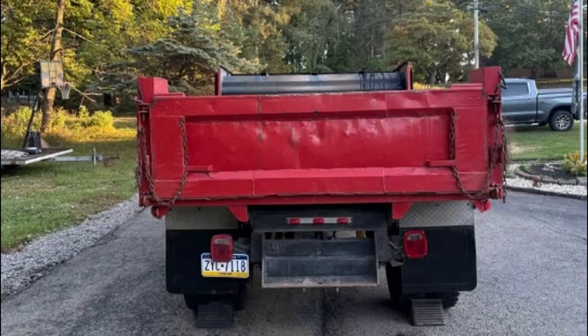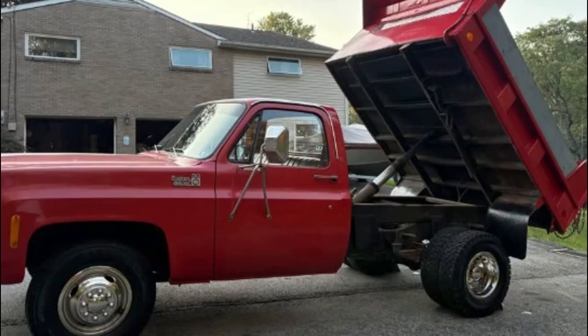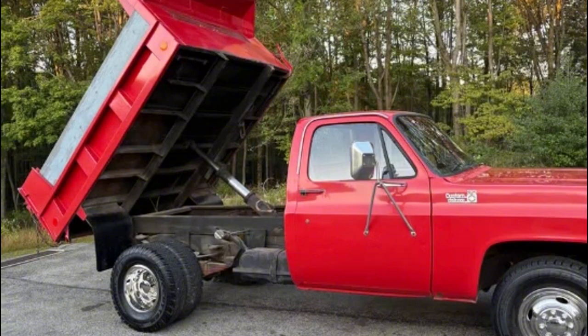This isn't just a truck that looks tough. It was built in an era when vehicles were made of thick steel, not plastic. The seller describes the truck as being in fair condition. But for a vehicle that's nearly 50 years old, it's impressive that everything still works. It's been garage stored for most of its life and only infrequently used, which means the body and frame have been spared from years of harsh weather and road salt.